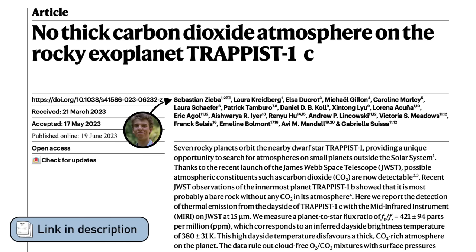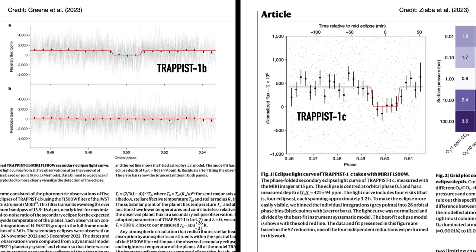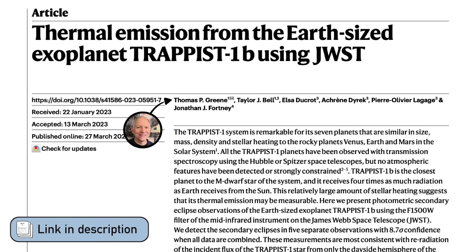So I was very excited when this paper by Zeba and collaborators was published last week, and to compare what they found to the same exact measurement that's been taken for TRAPPIST-1b, the planet closest into its star, in this research paper by Green and collaborators that was published back in March 2023.